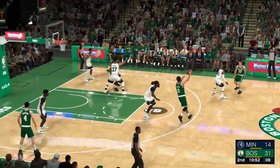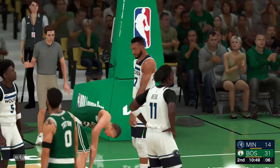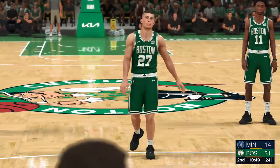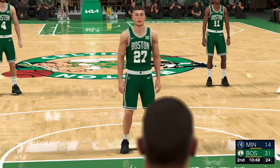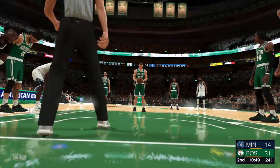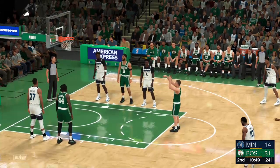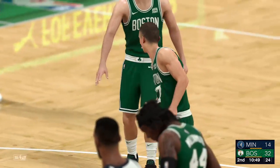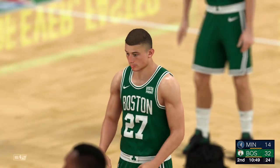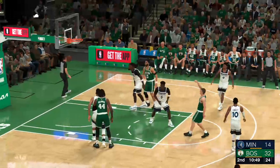Pass to Pritchard. Outside Tatum. Back to Pritchard. And the foul is called. He missed it, so he's got a couple of free throws coming his way. Second personal foul. Second team foul. At the line, Peyton Pritchard. Shooting 2. First free throw is good. And he makes both free throws.